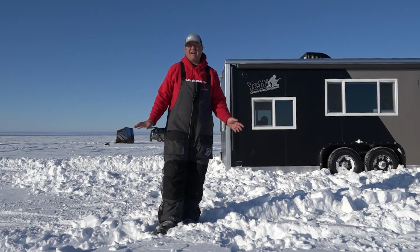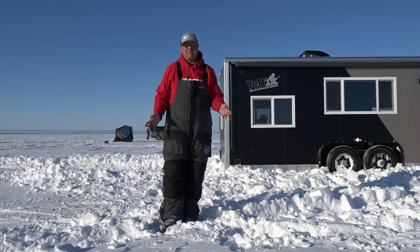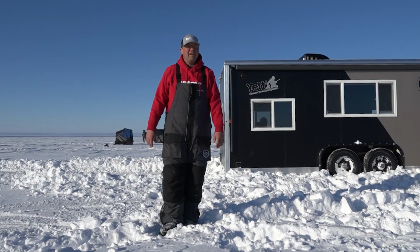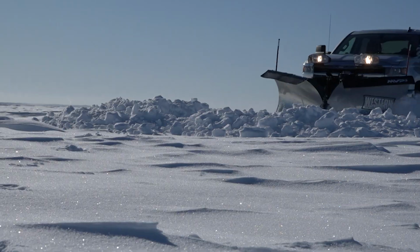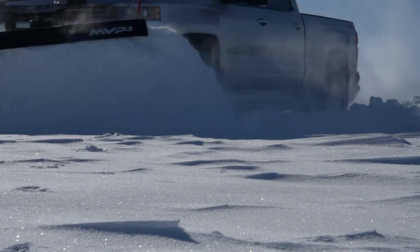The snow really didn't impact the lake a whole lot. I'd say we got anywhere from 4 to 6 inches. A lot of it's drifted up. Obviously, there are drifts you've got to worry about, but most of the resorts have cleared the paths and we're good to go for wheelhouses. We're moving around in portables.